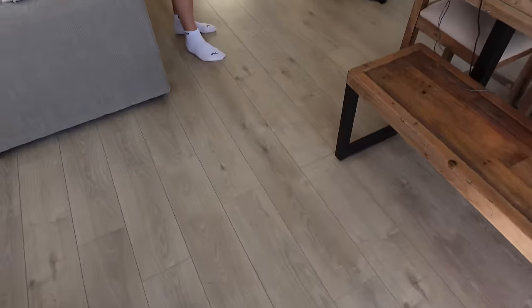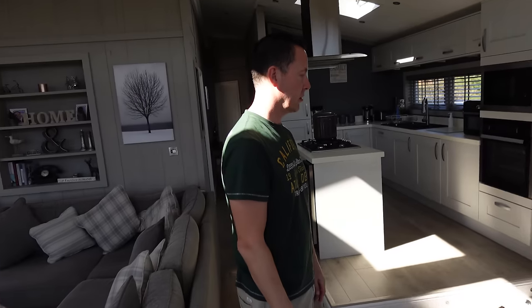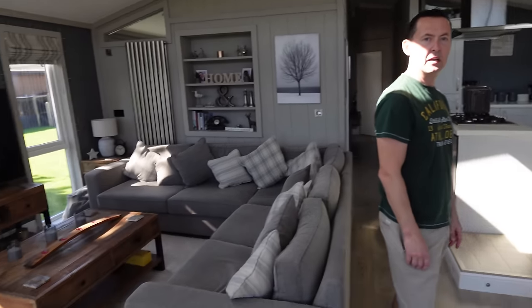Right, all this needs to go in the shed. This is all leftover van stuff. Well, why haven't you done it? Why have you just been sat there looking at videos on your phone? I've just tidied the whole lodge.